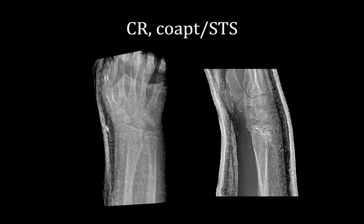I'm sorry, what was that? What do you have to watch for in that kid? So especially with these so-called floating elbow injuries, you have to be concerned for compartment syndrome.